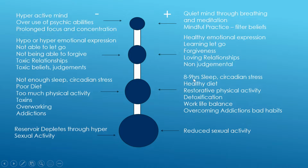Cleaning up your diet, getting lots of good quality sleep, and making sure that your sleep and wake times are as close to identical as possible. On the emotional front, the healthy emotional expression, not overreacting or underreacting to situations, learning to let go, learning to forgive, saying yes to loving relationships and no to toxic relationships, and being non-judgmental about that which you don't understand or don't know anything about.